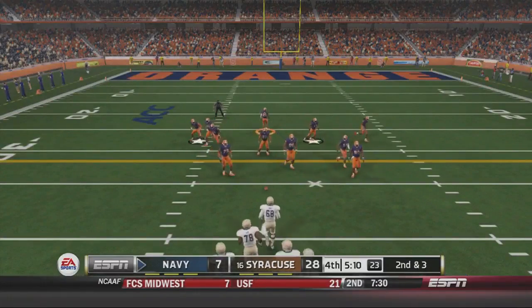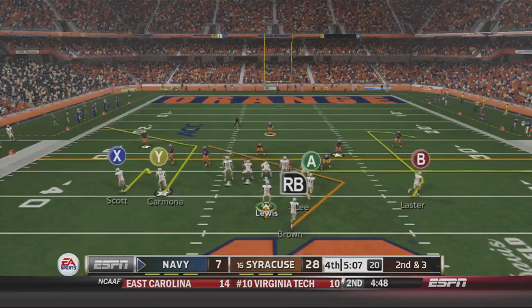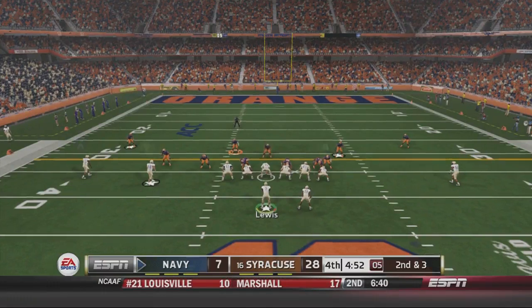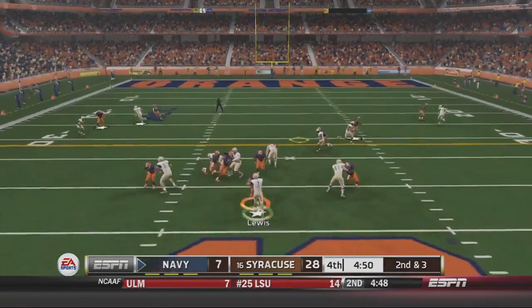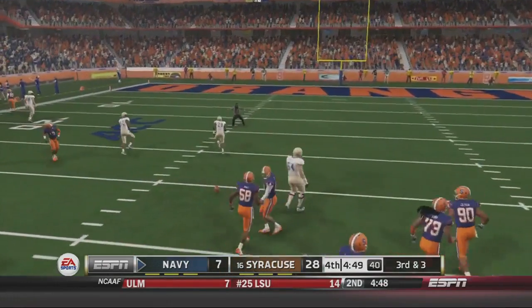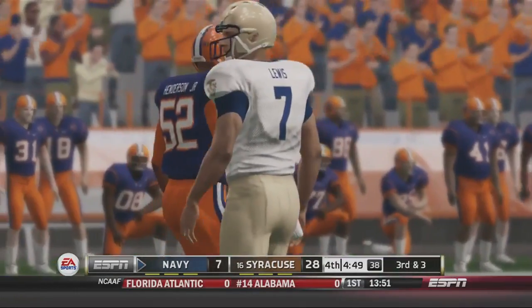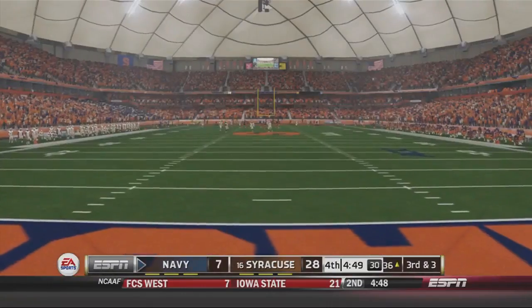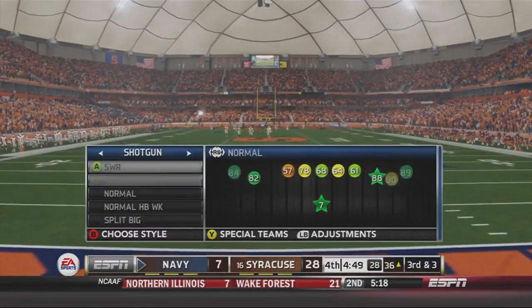To get the first here on second down. Close. Ball knocked down over the middle. Still third and three on the 36-yard line.